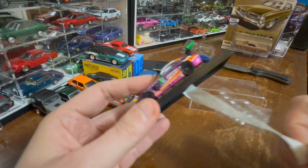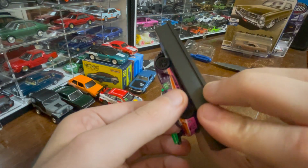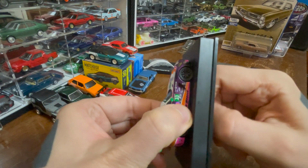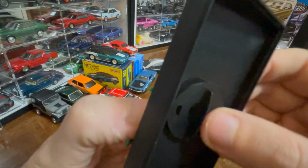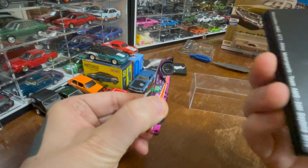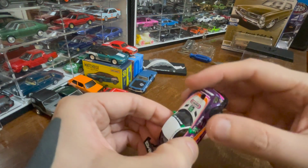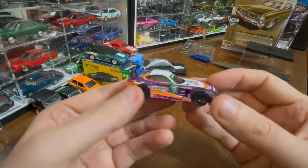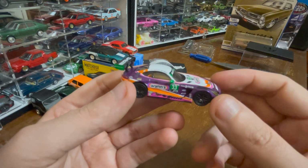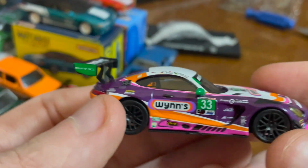One thing I do like about Sparky is that rather than having to unscrew it, there's just a little twist on the bottom, and then you've got the car in your hand. Okay, so this is the AMG GT3 from 24 Hours of Daytona in 2019 from Team AMG.